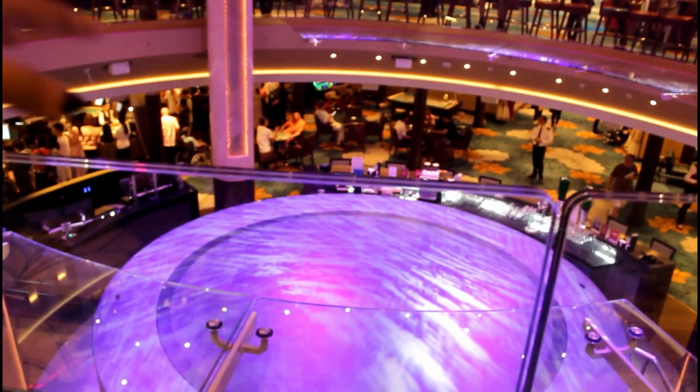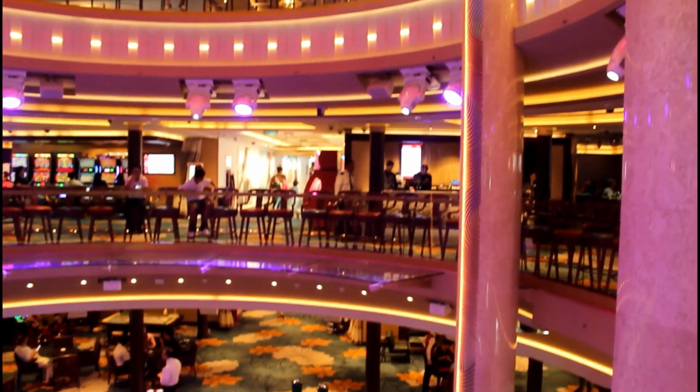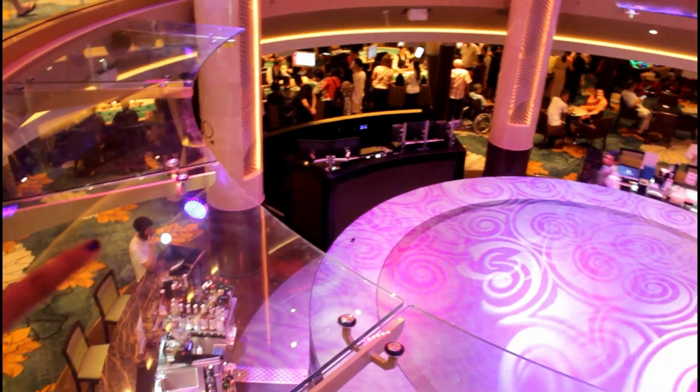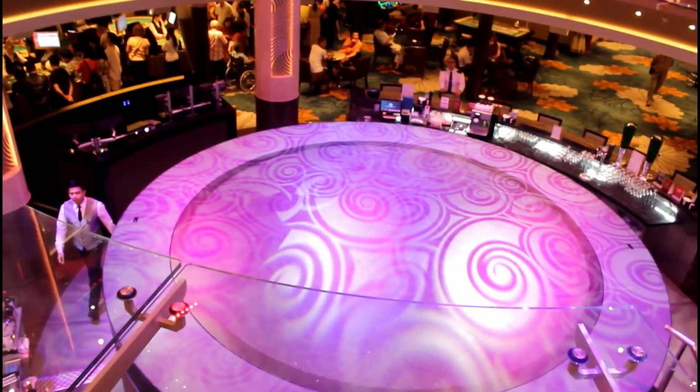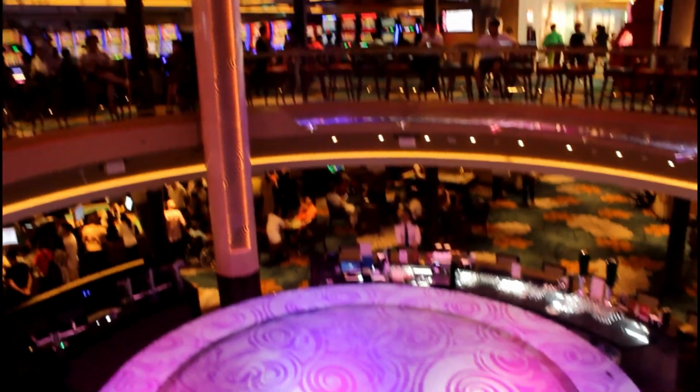They have some performances here. So this is Resorts World. They call it Bar 360. So they have bars in there. People are playing. And here, performance. Production show from dancers. So let's go down and check deck 6.